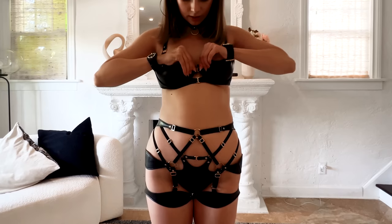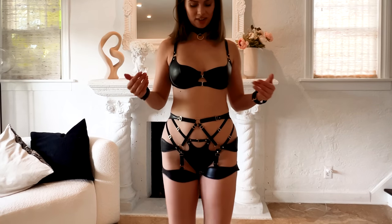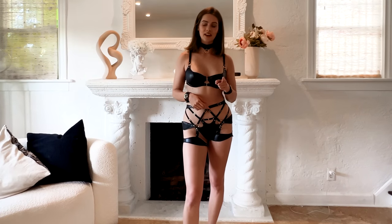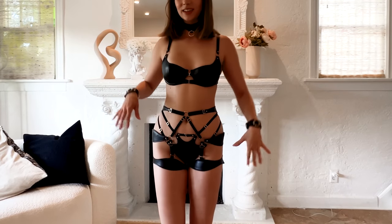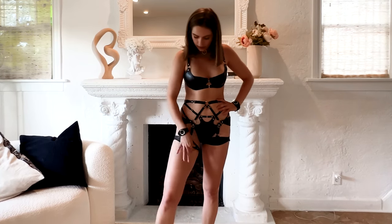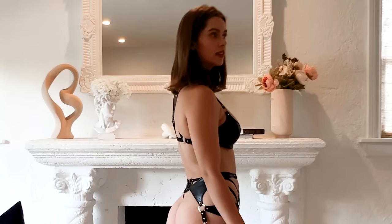Oh, it actually looks like it's a strap. Oh, you can open it from the front. I did not know that because I just pulled it over my head. But good to know now that you can just unsnap it right there. So easy, easy release. We also have this super strappy garter belt that comes down and hugs the thighs.